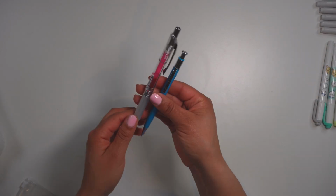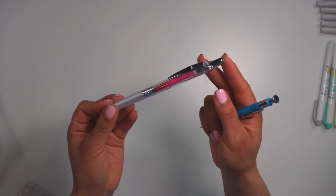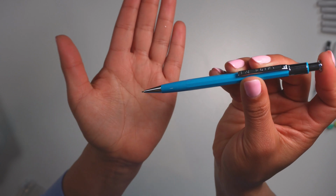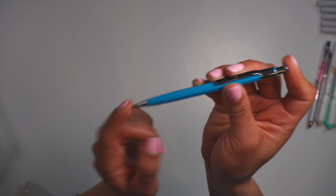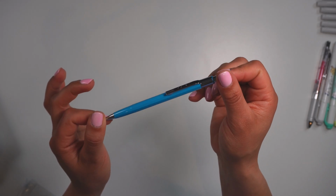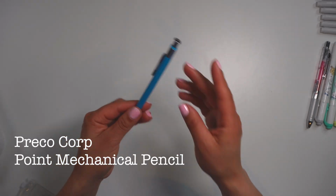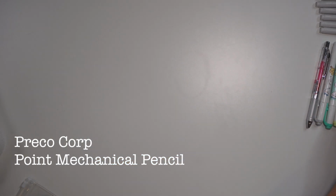Finishing up with some of these pens, there was an Energel 0.5 in pink, which I hadn't seen before. I know that you can get these on Amazon, but I had never seen it in person before, so I purchased that. This guy is a very, very fine tipped pencil. I do have this in a pink color. It says point on it, and it doesn't have any other labels, so I'm not sure who manufactures this. I will look it up and leave the name somewhere down here, but I thought this was really cute and I really liked the vibrant blue, so I picked this up as well.